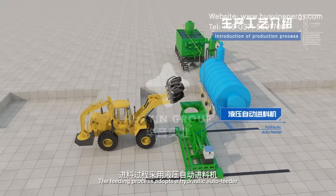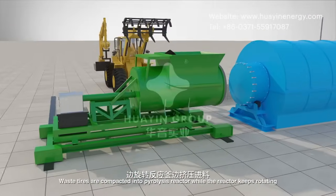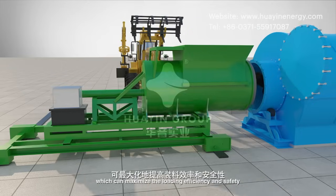The feeding process adopts a hydraulic auto feeder driven by 50 tons of hydraulic thrust. Waste tires are compacted into pyrolysis reactor while the reactor keeps rotating, which can maximize the loading efficiency and safety.